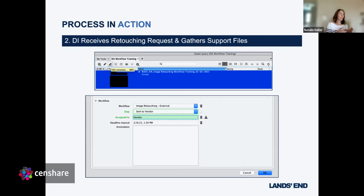After they've done this work to gather all of the assets together, it's now time to pass it along to the retouching vendor. So they go in, and at the group level, not at the individual asset level, they'll edit the metadata, keeping it in that same image retouching workflow, and they change the step to sent to vendor, and they select the vendor it needs to go to. We very purposefully did not have this auto-populate because the goal is to eventually expand this workflow so that it works for other vendors. So this was a very intentional decision to leave the vendor's name out and just select the specific vendor that the assets need to go to.